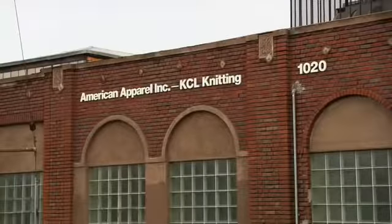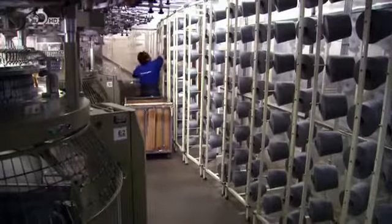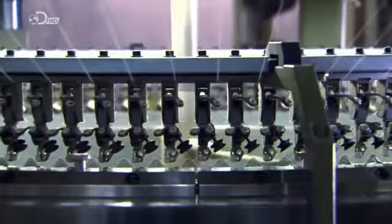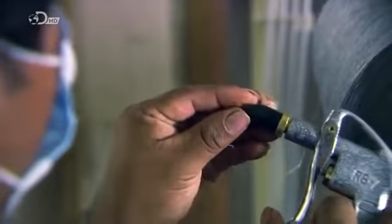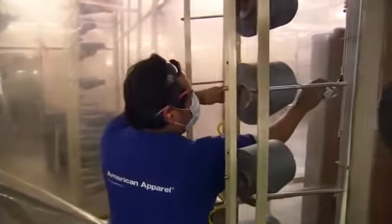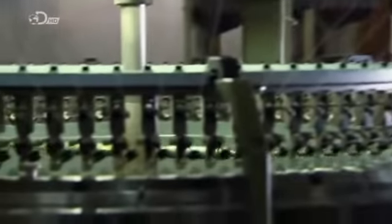This is the biggest clothing manufacturer in the US, and they produce over 25 million t-shirts a year. The problem is the yarn they receive from the North Carolina cotton mill is so fine, it's impossible to thread by hand. The answer is a compressed air gun, which fires the yarn straight into the knitting machine. 108 threads make a spider's web, which is knitted into a circular tube of fabric by 1,620 tiny needles.